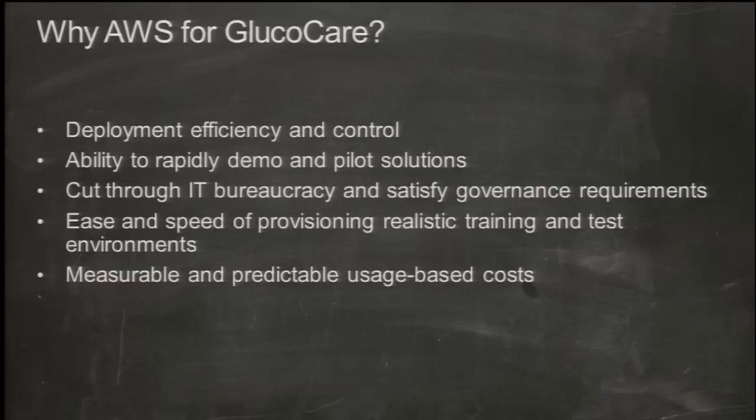We can slash our deployment times significantly. The third thing is nurse training at the hospitals. Nurses need to be trained at all different times, unexpected times. We often have to provide test servers to the hospitals.